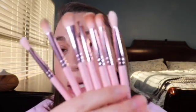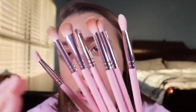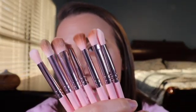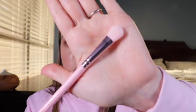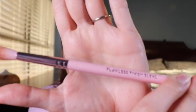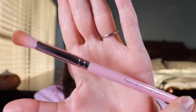These also just came in the mail, so I did want to talk about these. I bought the new MOTD brushes. They just released new eye brushes, and they also released a new color set. There are a couple in here that are new. This one, Lay Down Looks, is a flat brush. That one is new. This one I'm pretty sure is new, the Flawless Finish Blend.